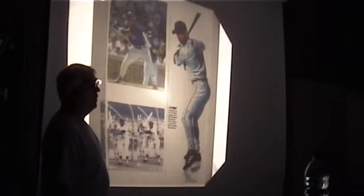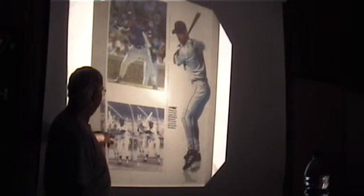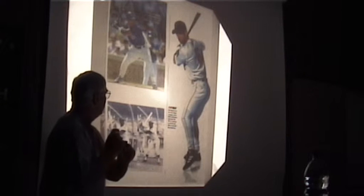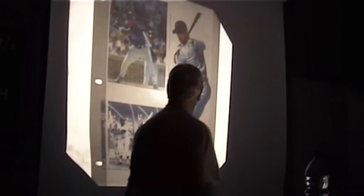Sammy Sosa. Again, a little more bend, but he's not falling. He's not out of balance. Good example of a relaxed, ready stance, but when the stride goes, he loads up, things are balanced and loaded on the inside of the back foot.